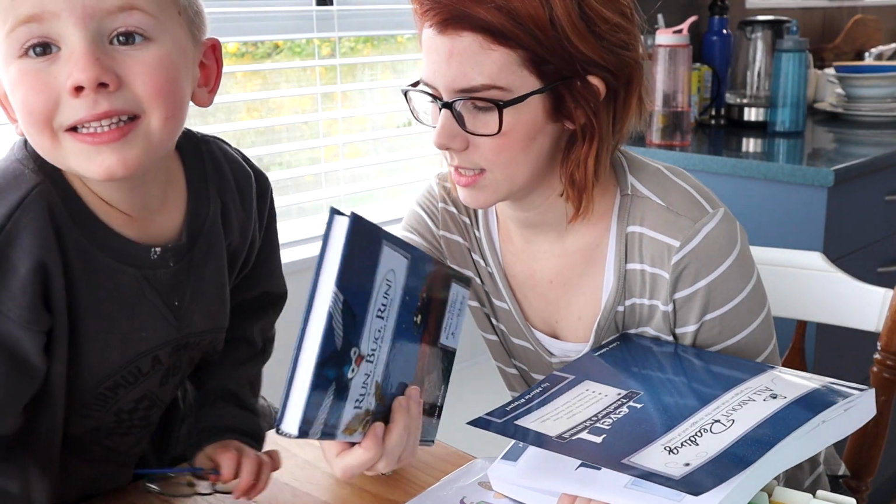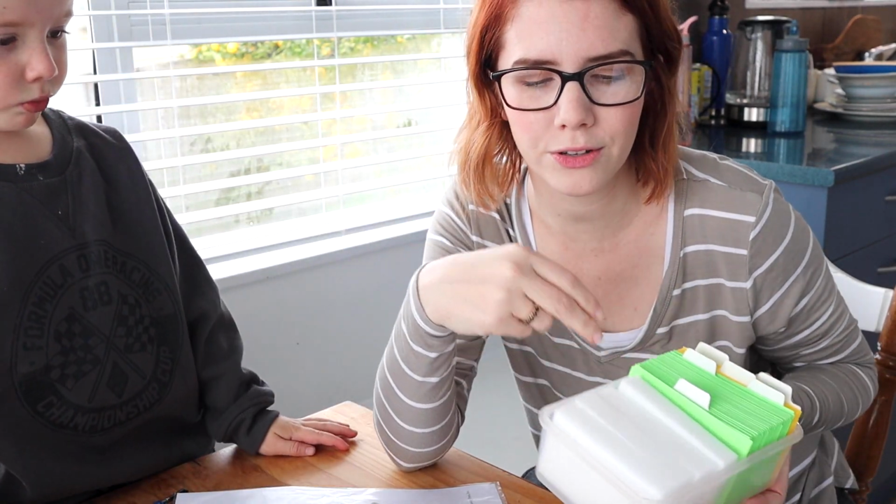So yesterday we read a story in his reader here and did a fluency sheet and an activity. Okay, sit down, honey. Today we're going to be doing another fluency sheet and another story. I'm waiting on our box to arrive. It's on back order, so I've just got a plastic container, but we're also going to go over some words just to review them.